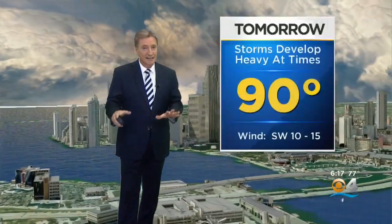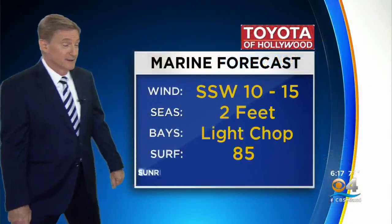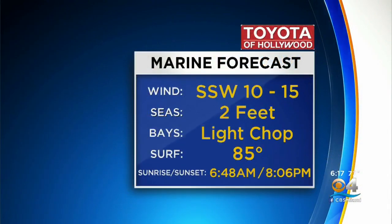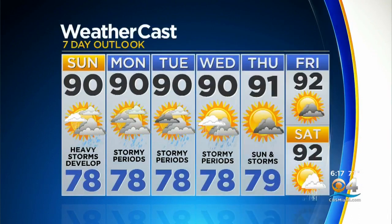Tomorrow, we'll look for some sun to start, much like today, but then storms develop, and those storms likewise will be heavy at times with street flooding, a good possibility. South-southwest winds on the water, 10 to 15, seas running 2 feet. A light chop on the bays and taking us through Sunday into next week. It stays stormy, maybe a break by late next week.